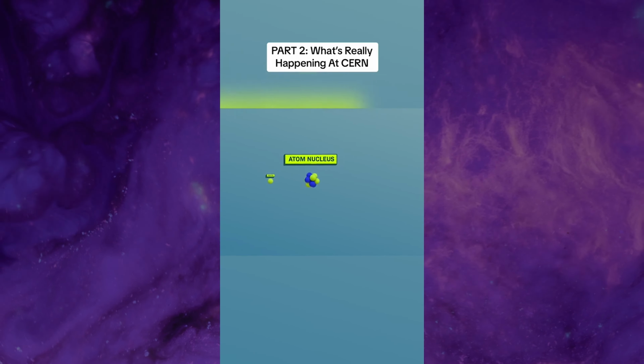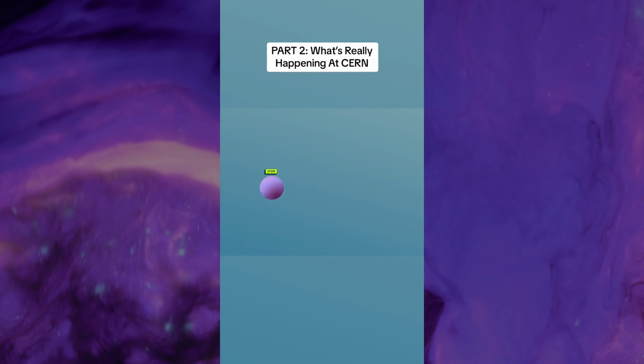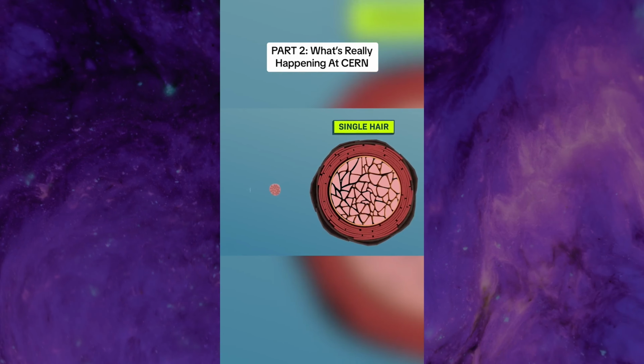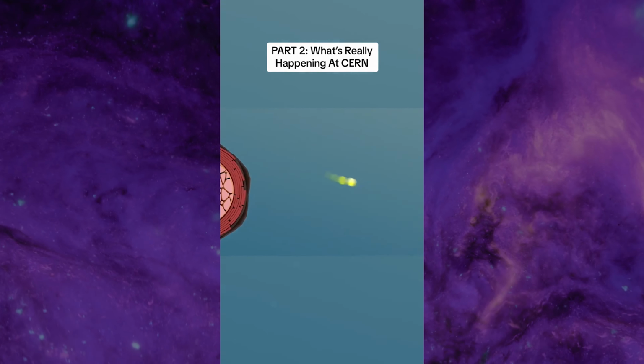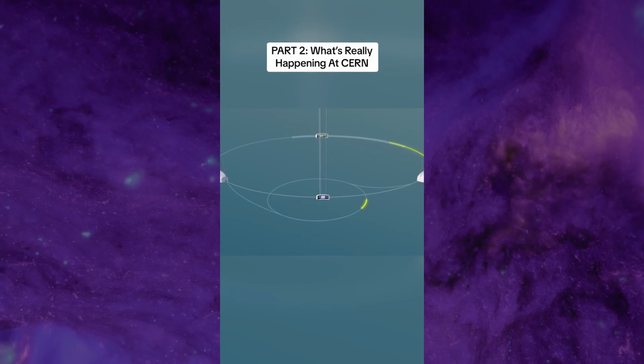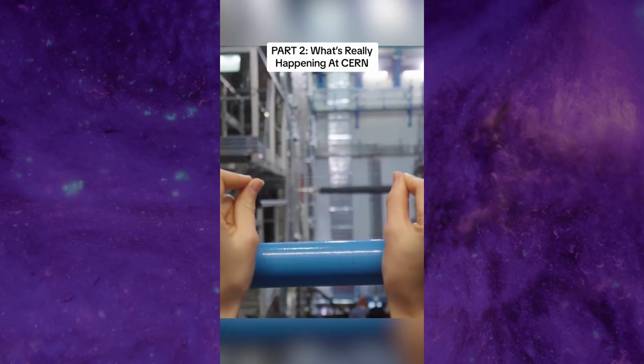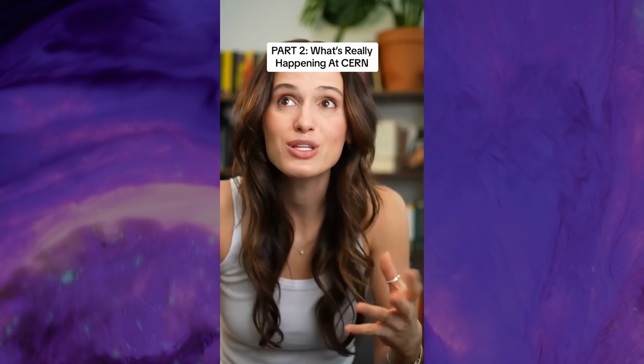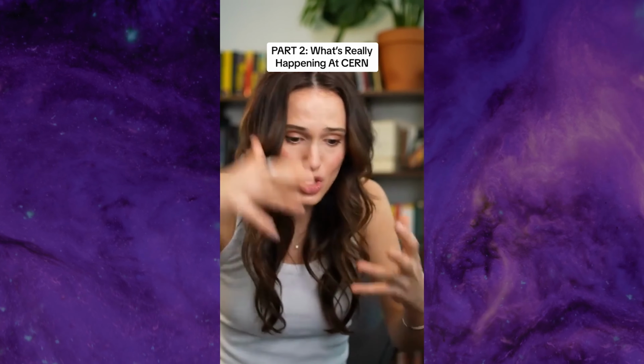So a proton compared to the width of your hair is like a grain of salt compared to the entire Earth. And that is what scientists are sending flying around inside of this machine. Protons, which are being squeezed by magnets into a space the width of a hair. It is incredible that we can do this. As humans, we experience only a tiny slice of the full scale of reality. But there's so much more.